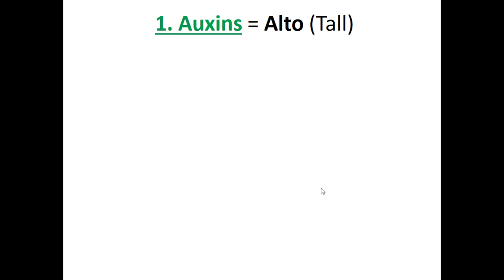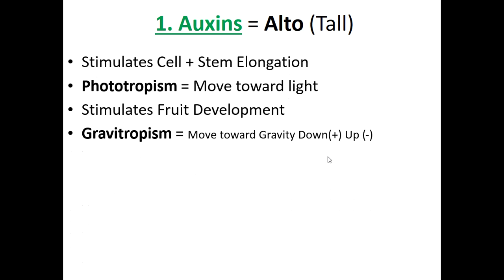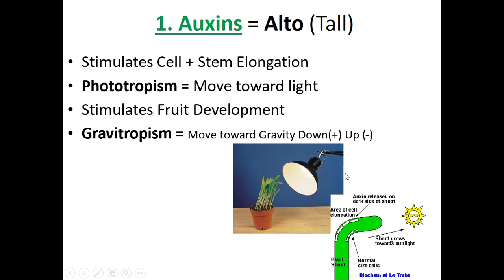And the hormone that's responsible for all those are called auxins. And they're in green because they, of course, stimulate growth and development. I always remember that auxins start with Alto, which if you've taken Spanish or you at least sing a little bit, know that that means the high or the tall, right? So it's Alto. What auxins are going to do is they're going to stimulate cell growth and stem elongation. So we can see that with the phototropism. It's the far side, the shady side, that has more auxins, so it grows towards the light.